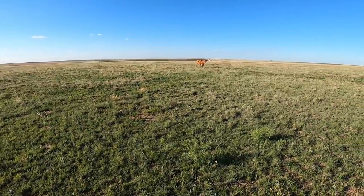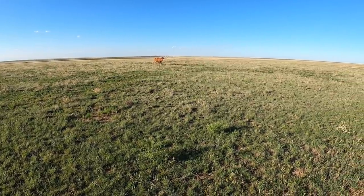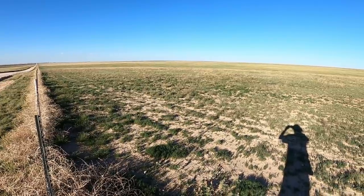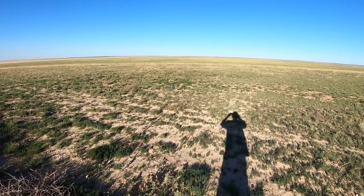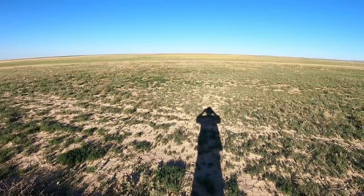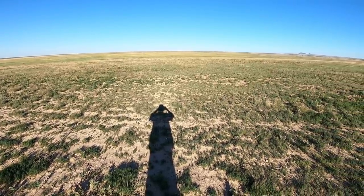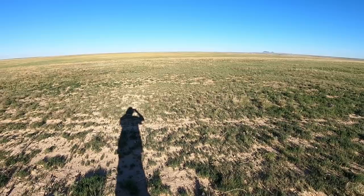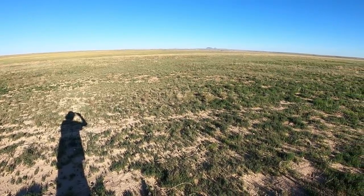So right now I'm standing at the intersection of Schamburger Road and Clark Lane. As I pan around to the right here, you can see a slight rise, a ridge in the landscape. That is the highest point in Texas outside the western mountain areas. The highest of the high plains in the state. This is at around 4,800 feet above sea level.